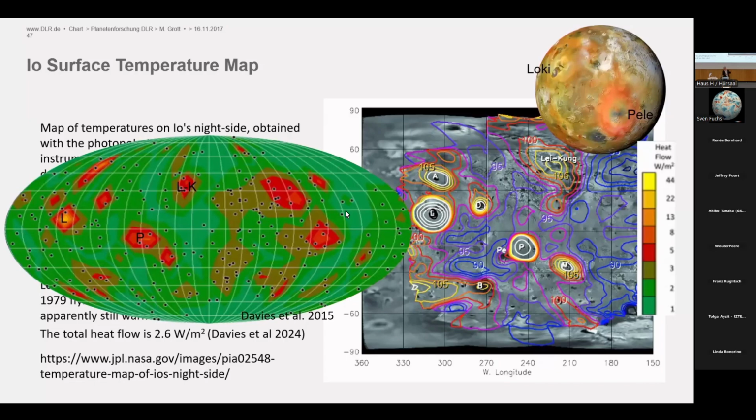So 100 times more than the moon, although this is a body of the size of the moon. So you would expect 20 milliwatts per meter squared, but not 3 watts per meter squared. But that can be explained by tidal dissipation. So this thing is permanently forced by the tides raised by Jupiter, and it's burning its volatiles. At the moment, it is burning sulfur, which is extracted through the surface momentarily.